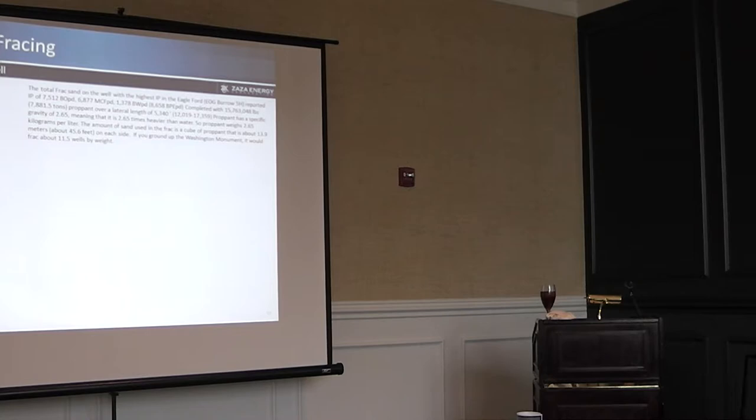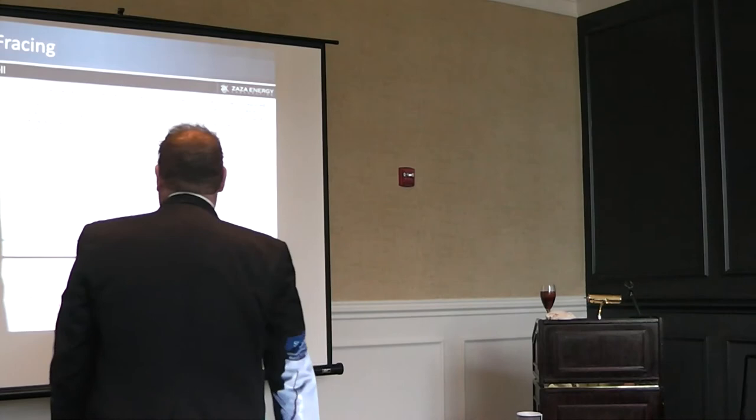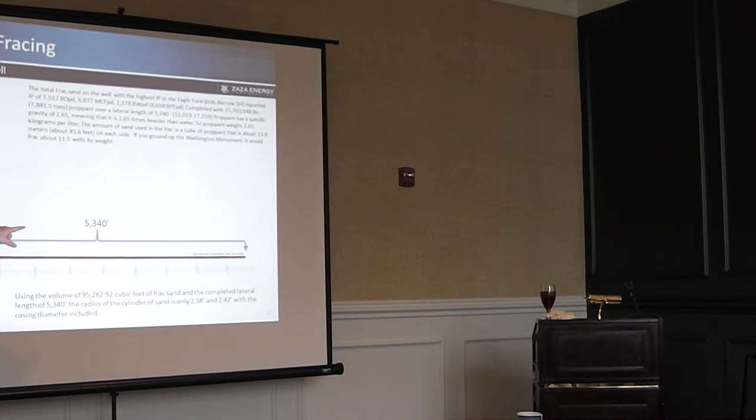So then I drill my well. This is that well. That well is 5,340 feet from the curve to the toe. So it's almost a mile long underground. So how many Washington Monuments? Not quite 10. 9.6 Washington Monuments.